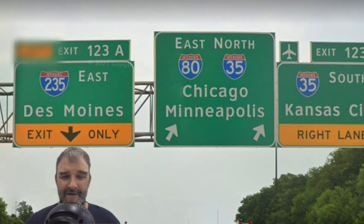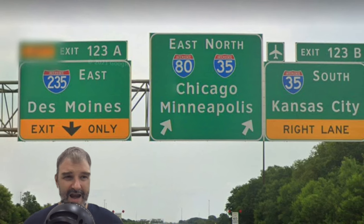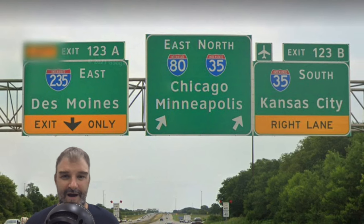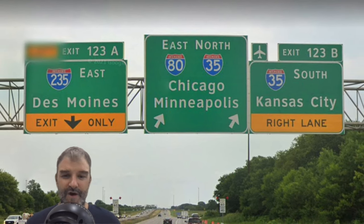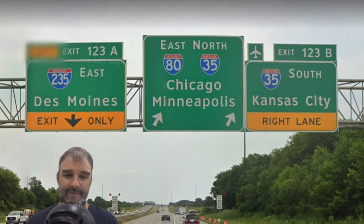A commenter mentioned that, and I thought they were mistaken because I've never actually taken 80 into this junction. I've been in this junction every other movement, but I've never been on this part of 80 going into Des Moines. So I thought it was just going to be Davenport, but from this direction we get Chicago.